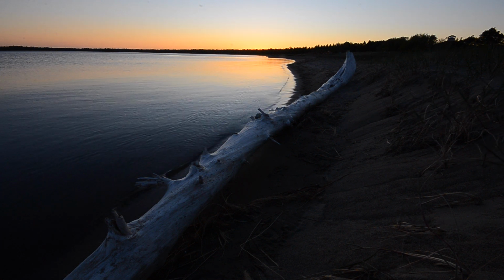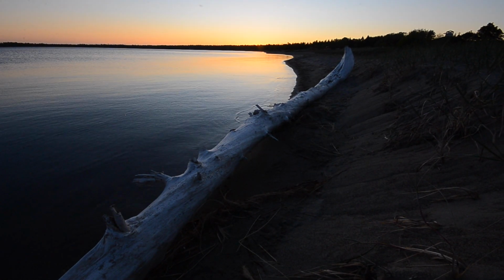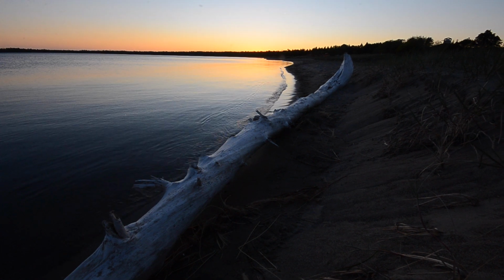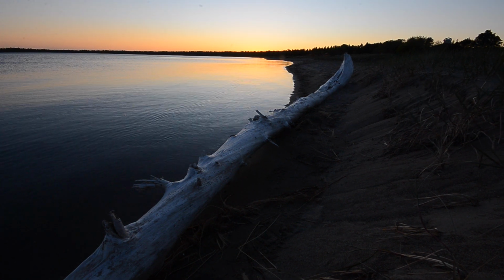I have the camera pointed quite low, and that's just because I like foreground, and I have a foreground element.